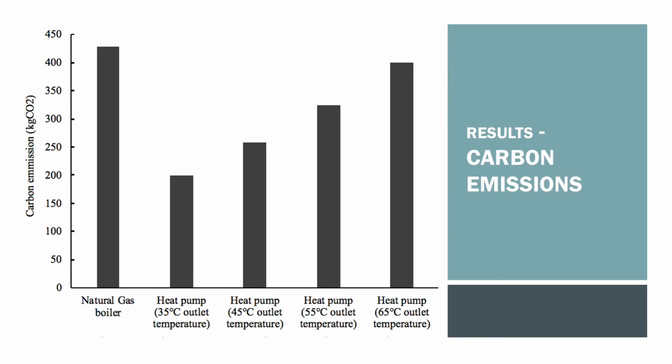In terms of carbon emissions, the heat pump again outperforms a gas boiler for all scenarios, although the performance difference is not as great. This is because the carbon emissions from grid electricity are currently greater than the carbon emissions from the natural gas used by the boiler on site. In order to create a bigger gap, the carbon intensity of the grid will need to be improved. It is clear that if this given heat pump is operating at temperatures of about 65 degrees, the difference in carbon emissions is insignificant.